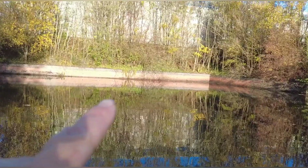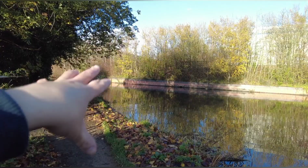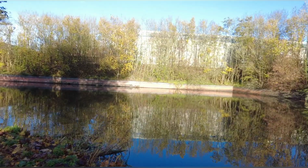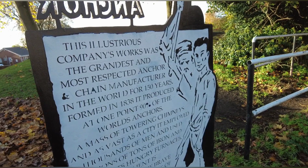So coming round the corner, I think there is actually another. Whether it was this section, I could be wrong, but I do know it was located somewhere here, because then round the corner you've got another bridge and then you've got the Lloyd's testing facility. But that is quite interesting reading. And it says there, their names were forever known for strength, skill and pride. So let's move on to Lloyd's testing facility, and I will probably tell you a bit more about the Hingleys of Netherton altogether.